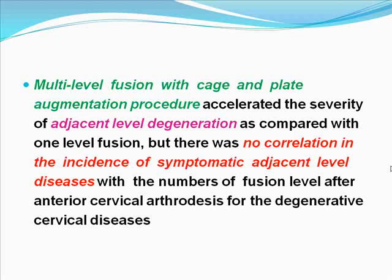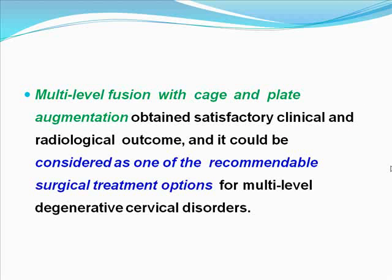Multi-level fusion with cage and plate augmentation can accelerate adjacent level degeneration as compared with one-level fusion, but there was no correlation in the incidence of symptomatic adjacent level disease with the number of fusion levels. Multi-level fusion with cage and plate augmentation could be considered as one of the recommendable surgical options for multi-level degenerative cervical disease.